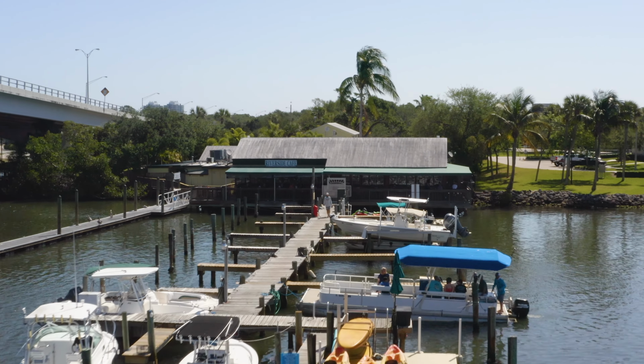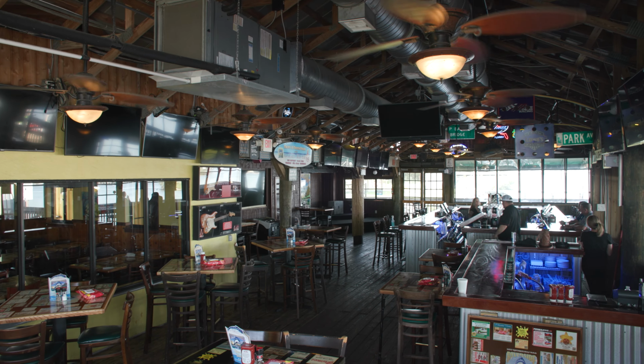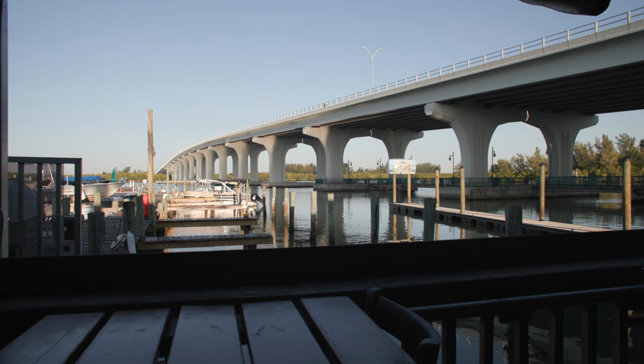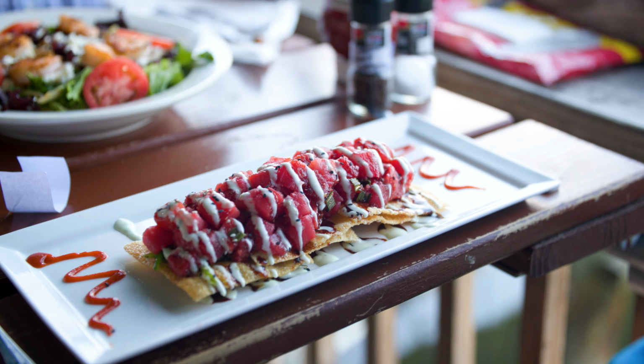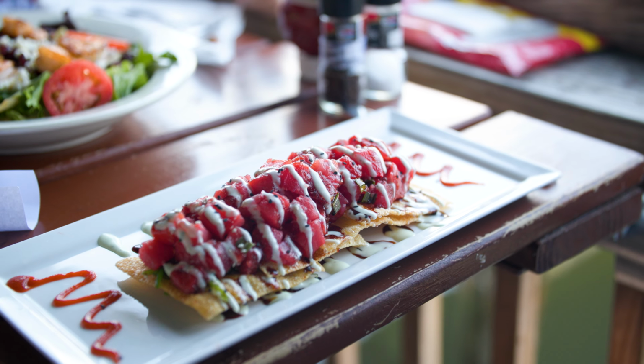The Riverside Cafe is located on the Indian River and offers a great dining experience with spectacular views. The menu features a variety of classic American dishes. Experience it for yourself today.